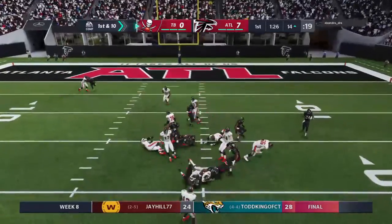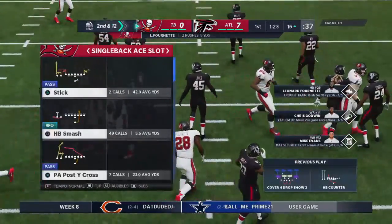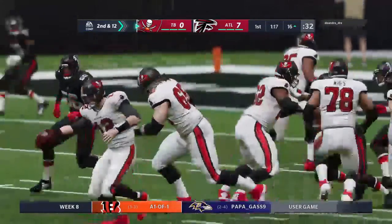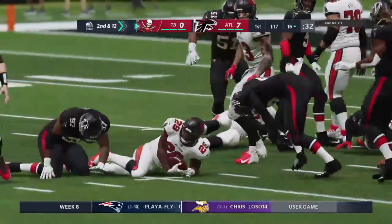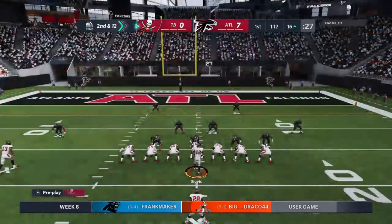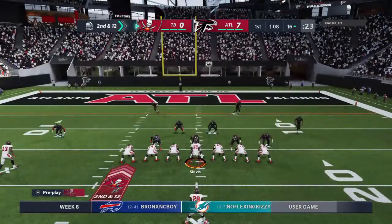Fournette on the counter. And he goes backwards here, losing yardage back to the 16. 2 yards the loss, second and 12. Part of their struggles last week was getting these negative plays on first and second down. That's something they have to be wary of as this game continues. A rare misstep on that last play because the drive has been strong, but now it's second and 12.